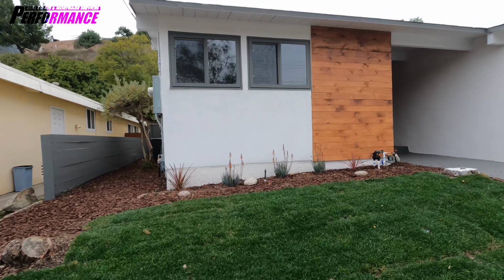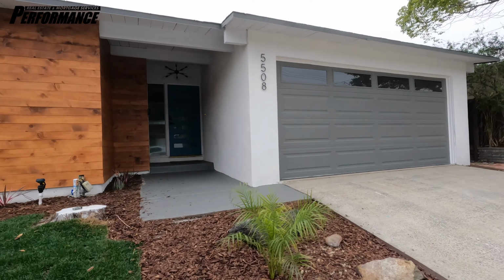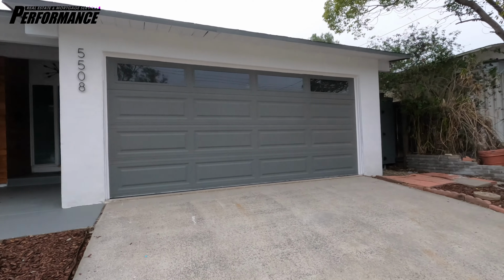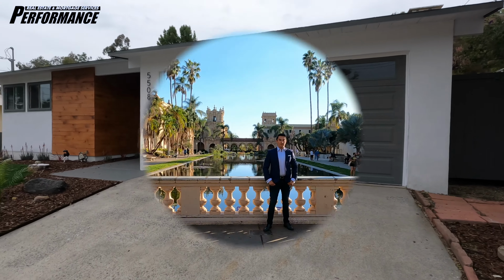Thanks for taking the tour of this amazing home. 4 bedrooms, 2 baths here in the College area. It's priced to sell at $750,000, and it's just going to be a beautiful home for someone to live in.